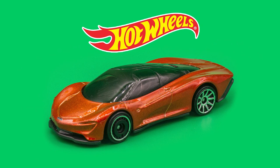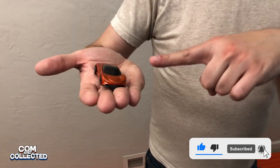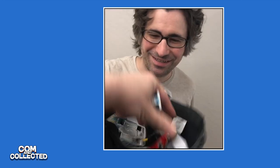Hot Wheels wins the day with the McLaren Speedtail, and the winner of all 16 cars goes to Steve. This is the McLaren, this is the Hot Wheels champ, this is the fastest car on the pegs right now, in the dump boxes. Matchbox has been put to shame. To the victor go the spoils, give them up. Yes, I love it. This baby's safe.